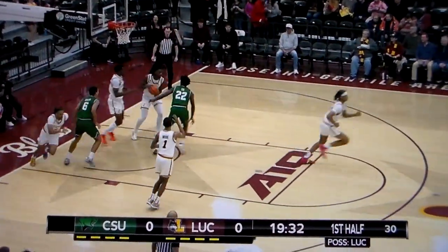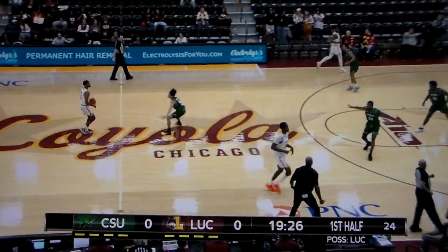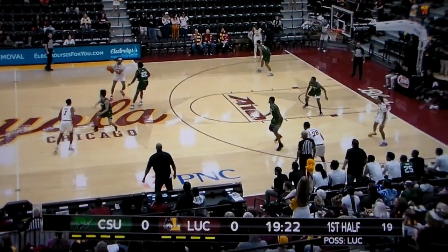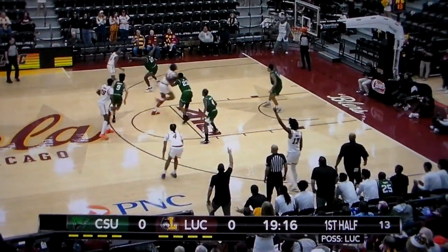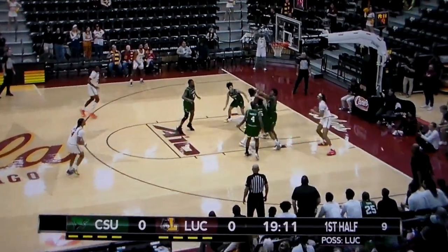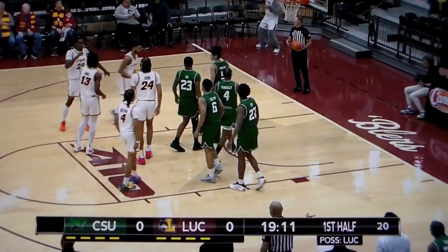C.J. Ray, the first shot of the game, and the rebound to Amos for Loyola. Both of these teams love to play slow. They're amongst the bottom of all of college basketball in terms of pace of play. So this could be just a very slow, grinded out game offensively for both sides. Moore throwing it cross court to Amos. Trying to get into the paint against the double team, and a jump ball is called. Good defense by Chicago State.